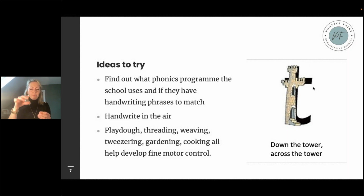I got one for my son, which was like a counting bear game, and they have all different cupcake cases, all different colours, and the bears all match up with the cupcake cases, and they have to tweezer the bear into the right cupcake case. So just things like that you can do, good tweezer control, which also is good for their pencil control as well. And then things like gardening and cooking and playing with the ball and playing on the balance beam, all of those things are going to help to develop their motor control skills.